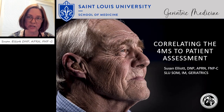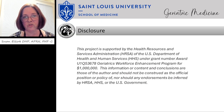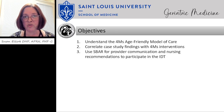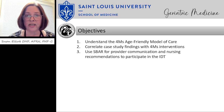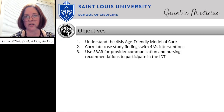Today I'll be presenting on correlating some of the 4Ms to patients' assessment and coming up with appropriate interventions. Just a disclosure here, this project is funded by the GWEP grant that you see listed here, as is part of my salary. The objectives are to understand the 4Ms, be able to correlate our case study findings with appropriate interventions, and use an SBAR to facilitate communication with providers and using good nursing judgment to fully participate in the interdisciplinary team.